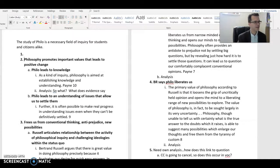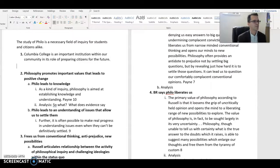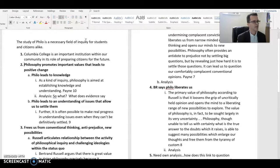I think I kind of want to have something else first. Like, what do I want to say? I think I want to say Columbia College is an important institution within our community in its role of preparing citizens for the future. Okay, yeah. And philosophy promotes values that lead to positive change. Yeah. It leads to knowledge.